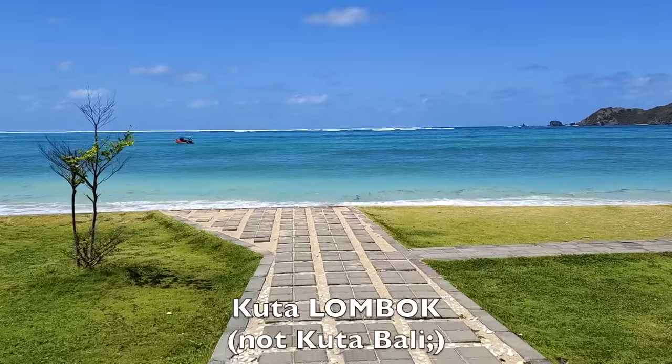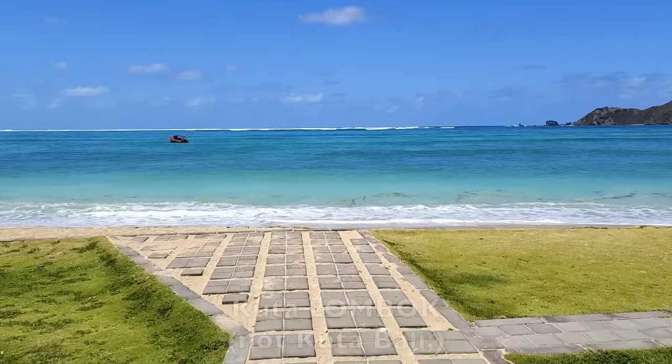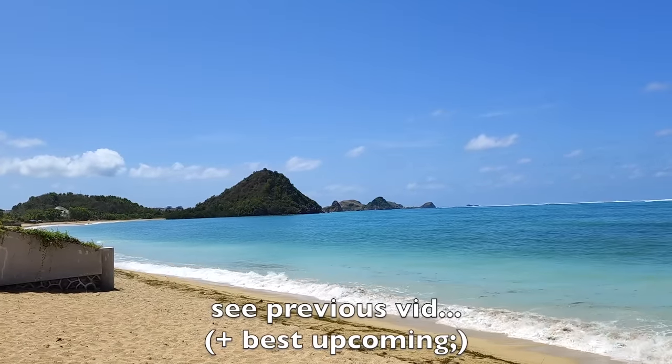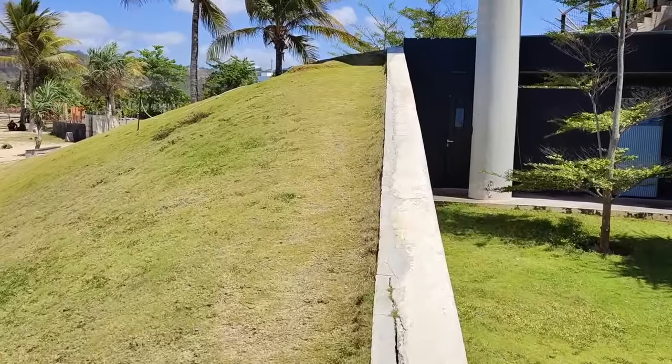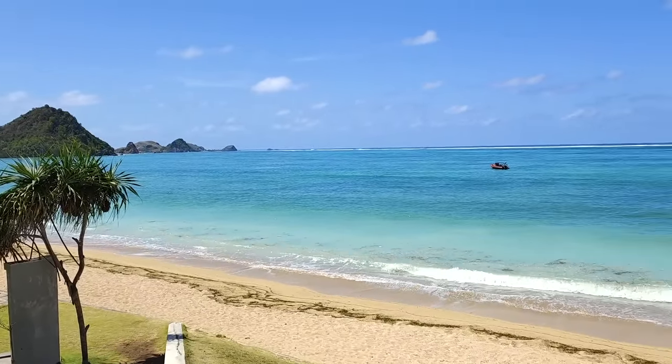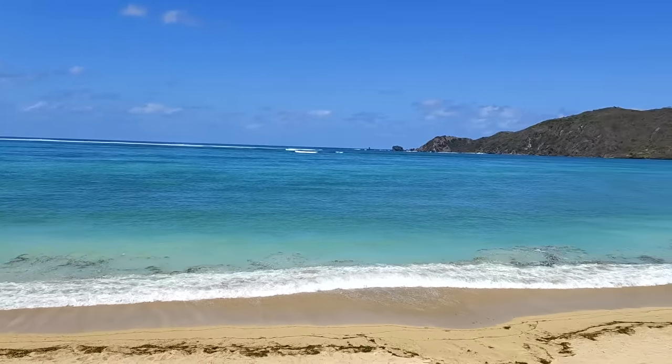And here is Kuta Beach. There's several more beaches that'll be even more amazing than this. That looks like a perfect coffee spot right up there. I'm just gonna sit here and enjoy my coffee.